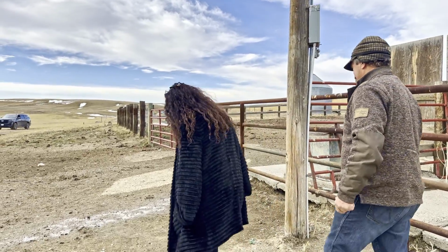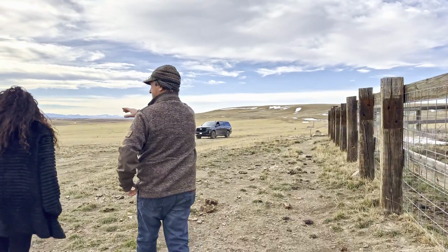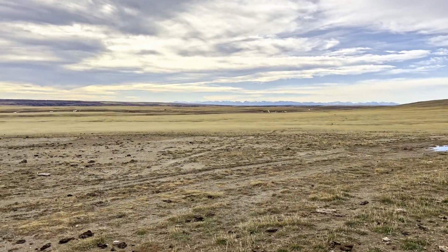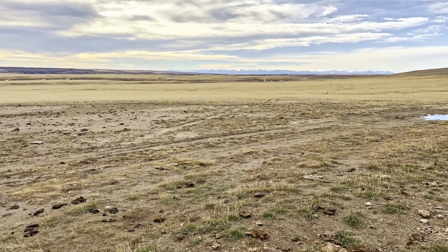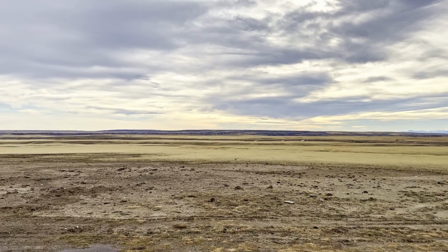Get an idea of what we're looking at. See where all the grass that's lighter colored? That used to be all farmed. So see the dark? That's native. This is all tame grass that was seeded. All the lighter, all that was farmed.